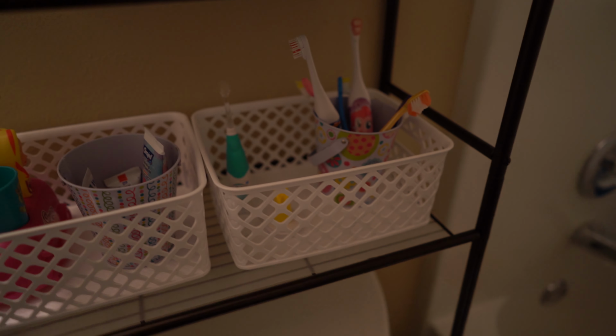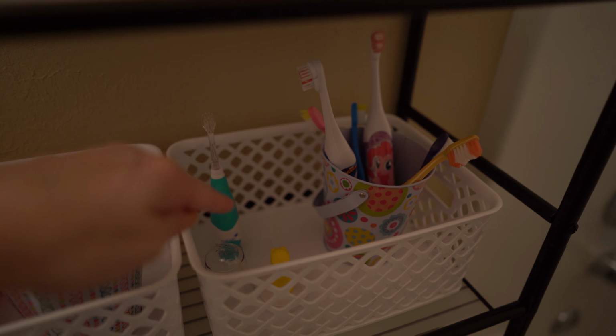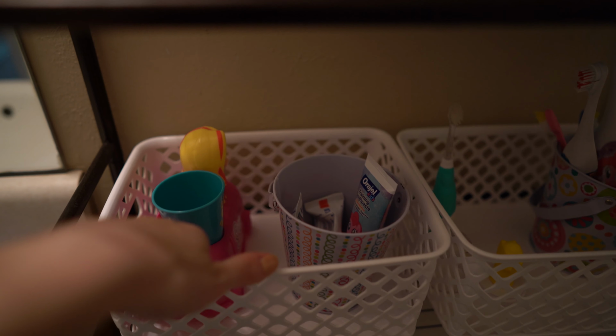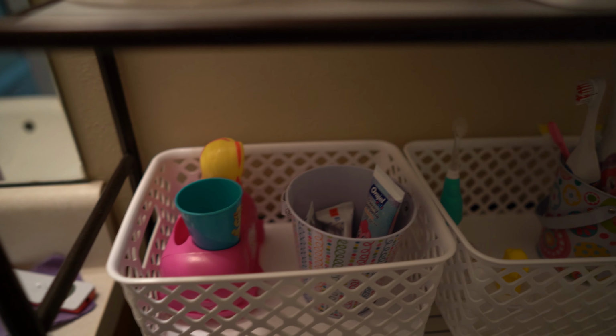And then we've got toothbrushes in this thing. I need one more container or something to hold the littlest ones. And then we have toothpaste in this. And my daughter still likes to use this like toothbrush cup and thing.